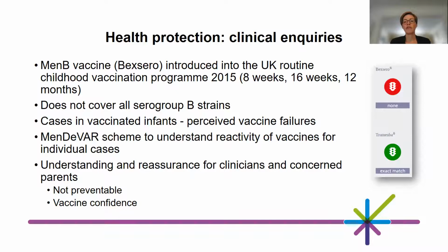The second example of applying Mendivar is in individual clinical inquiries. Now, the Men-B vaccine was introduced in 2015, and we know that despite really high vaccine effectiveness, it cannot be expected to cover all serogroup B strains. So we can have cases in vaccinated infants who are perceived to be vaccine failures. And the Mendivar scheme is really useful to be able to understand that profile. This is very important information for parents and clinicians trying to make sense of individual situations. And it's also more widely important for vaccine confidence, because we know that this is a more complex situation.